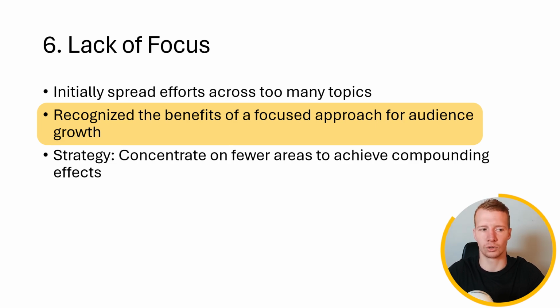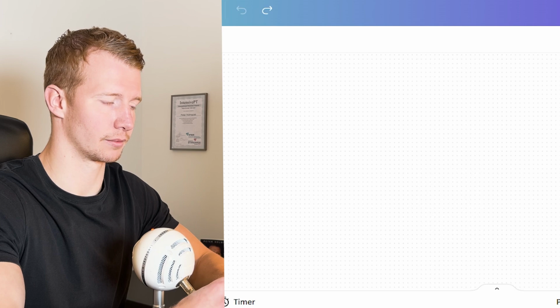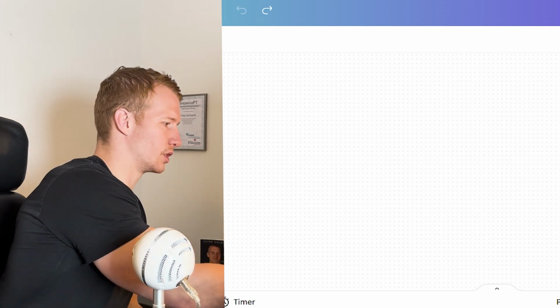I think also there's a little bit of a dichotomy, because sometimes it is good to test different things. So early on, I think it's good to publish in not just one niche, but to see, okay, where do I get the most results? But then once you see, okay, this is where I'm getting the most results, then consider focusing on that and building on that. So I will make a visual here.